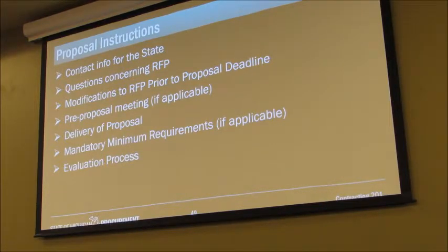If there are any mandatory minimums, like let's say that a license was required, or a certain bonding, whatever, something like that. And then we will tell you what our evaluation process is up front. We'll say, is this pass-fail low bid? Is this scored, and how is it gonna be scored?